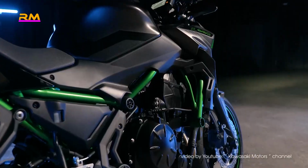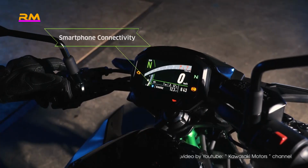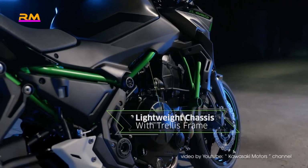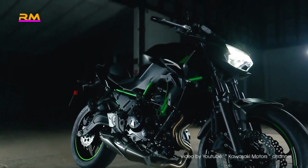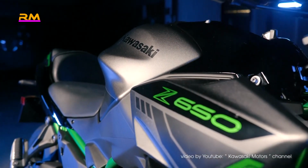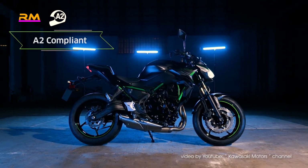The parallel twin engine generates torque across a broad range, making it suitable for a number of situations, and the trellis frame cuts weight and makes it more nimble. The electronics include traction control, a great addition for those first moving to this class of motorcycle. The Z900 is also available for under $10,000 with its inline-4 engine, but the Z650 has broader appeal, so it won a spot in this list.